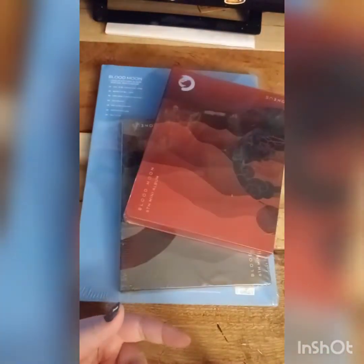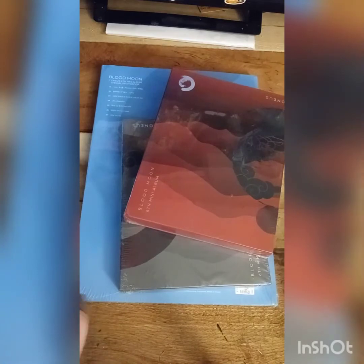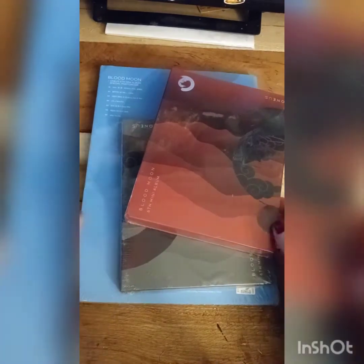Today I have the Blood Moon albums and the ONEUS in Theater Blood Moon photo book, which, this boy, it's a chunk. Look at the size comparison on that. I think I'm going to save the photo book for last and start with the two regular albums first. Let's do the red version first.